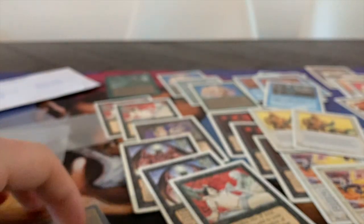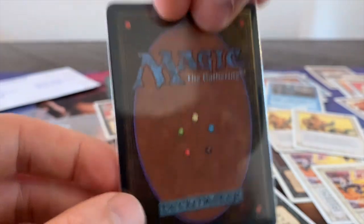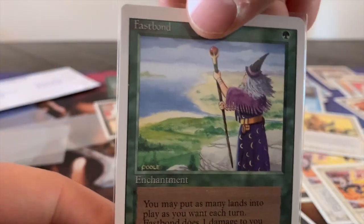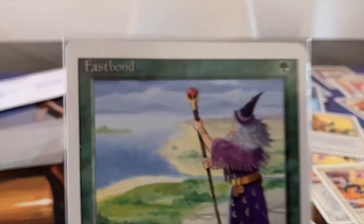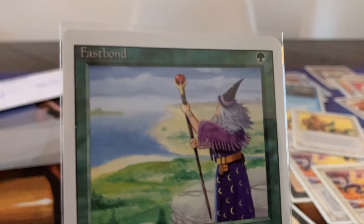I'm actually forgetting the coolest Revised card that I traded with Robin. This card, here we go. Bam! It is Fastbond, and it is a really, really pretty looking Fastbond. It is really, really nice.